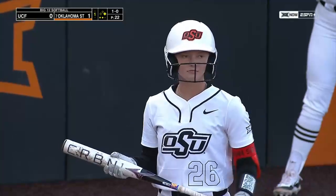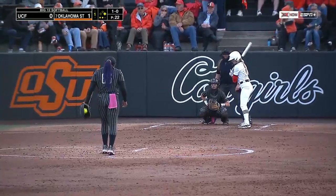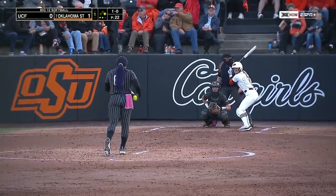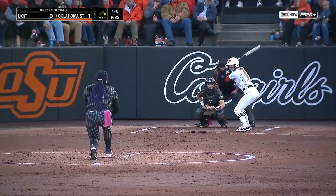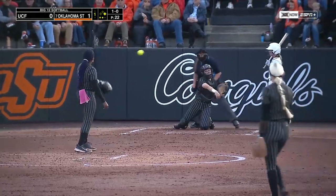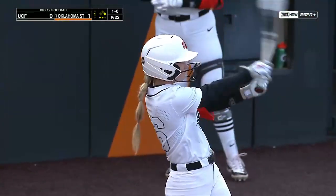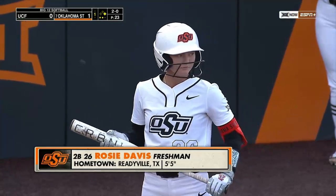Yeah, we've been talking about that situational clutch hitting, and I think that's really going to be the difference in these conference games that are so close and have such good pitching and defense on both sides. Hits like that by Caroline Wong are going to be the difference maker, I think, down the stretch in the game. Rosie Davis at the plate, a freshman out of Texas.